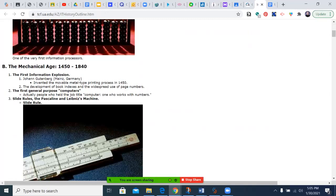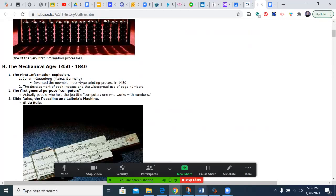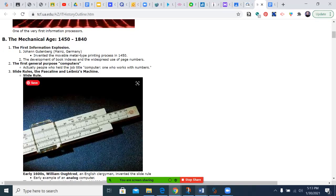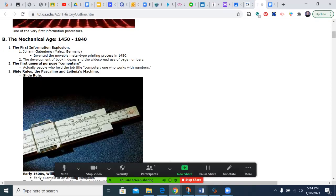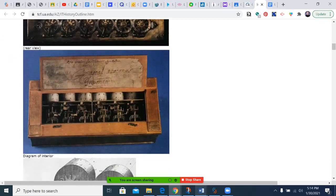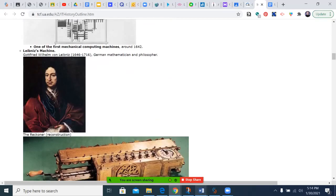the mechanical age. Once we get into the 1450s, we have this crazy invention called the printing press, where we could actually print books. The weird part, unlike your copier, is that you had to set the type for each page. So it was not a quick process, but still an improvement on the previous way, which was to hand copy every single book. As we move through time, you'll start seeing things that more and more resemble modern equipment.